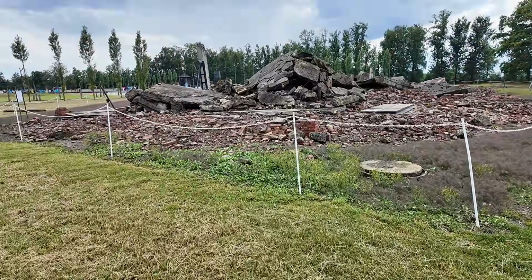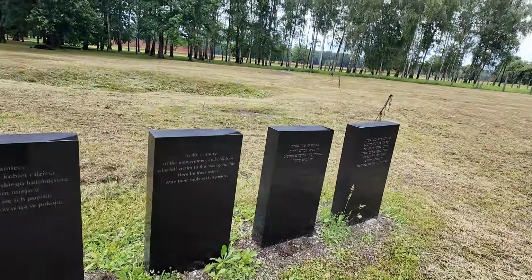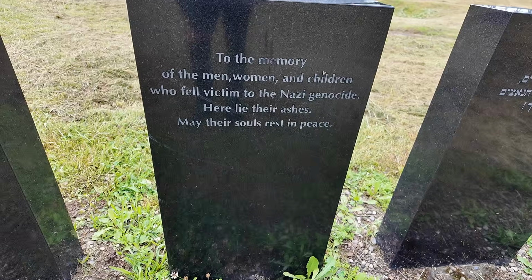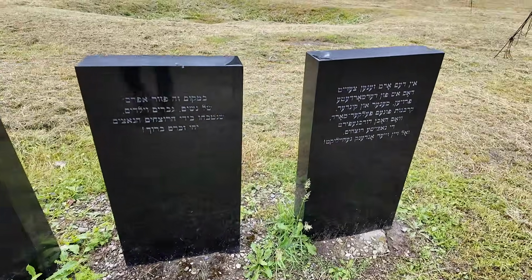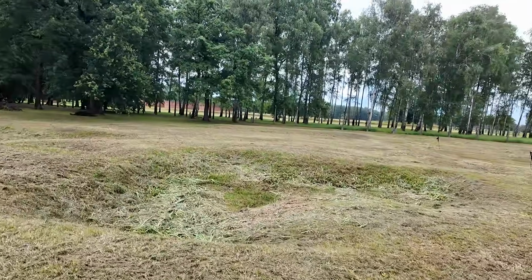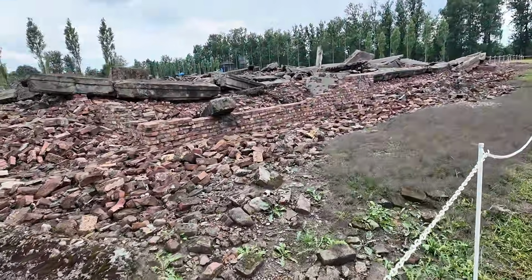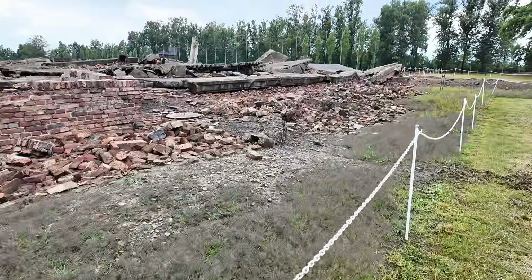So this is crematorium number 3, and it's been totally destroyed. And this is some of the memory graves. It says: to the memory of the men, women, and children who fell victim to the Nazi genocide. Here lie their ashes. May their souls rest in peace. And you have it in Hebrew, and over here too. Let me show you. And also in Polish. I will take you to crematorium number 4 and 5, but I have to be very careful because I fell in the swamp here last time. So I have to make sure this won't happen this time. And then I will try to take you to the forest behind the Auschwitz concentration camp.